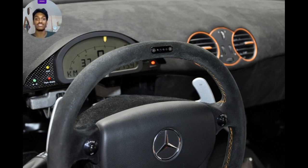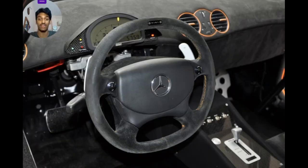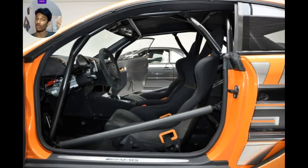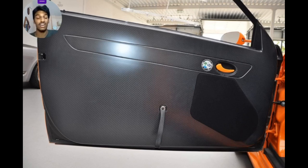I mean, as I said, guys, this is an unknown variant, the most unknown CLK DTM out there, but a proper definition of because race car. Of course, the seats with the orange contrast stitching, which actually looks really good with the AMG embroidered in the orange stitch. Of course, 4-point harnesses, Alcantara inlay in the leather seats, roll cage, a complete unhinged race car, as well as, literally, a carbon panel as a door card. I mean, what else do you need, guys? Because race car, this is the meaning.